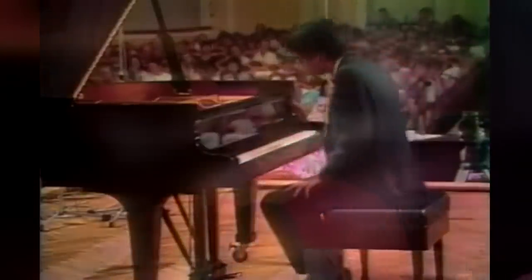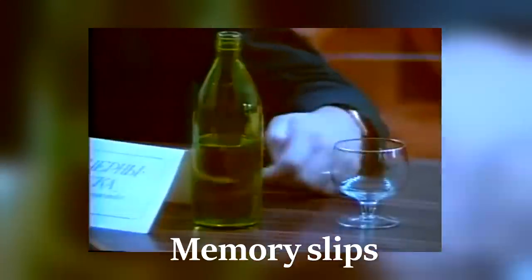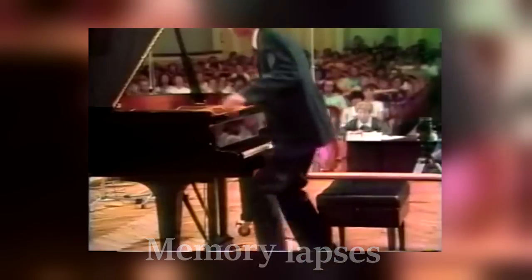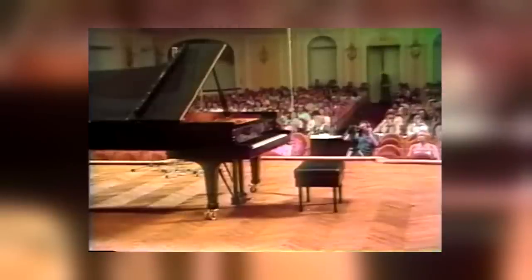In this case, anxiety causes static between the conscious and unconscious parts of your brain responsible for procedural memories, which creates memory slips or lapses. Intrusive thoughts like, here comes the difficult part, or why are my hands moving like that, can cause interference.